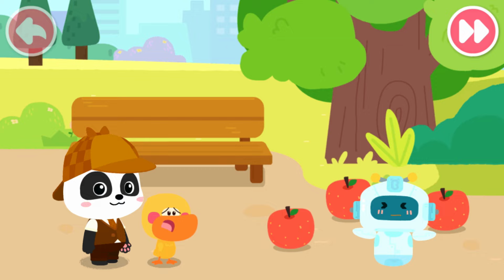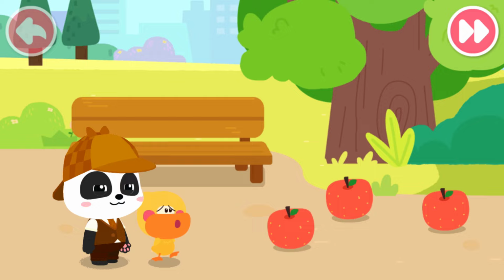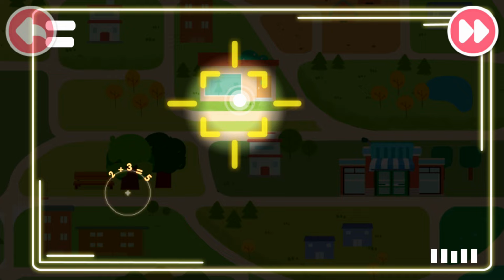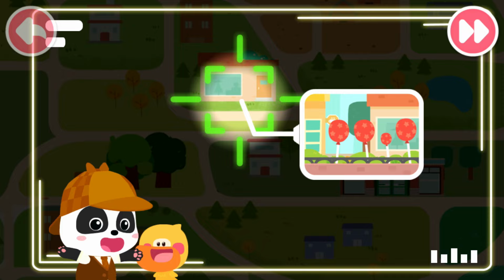Oh. We didn't notice and the robot got away. Let's use the scanner and see where the robot is. Scanner on. Did not detect the robot. Robot detected. Found the robot. Let's hurry up and catch it. Go!